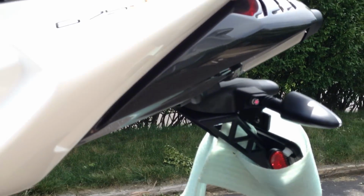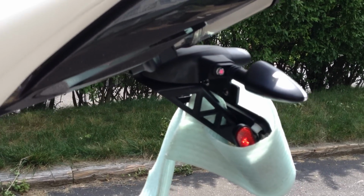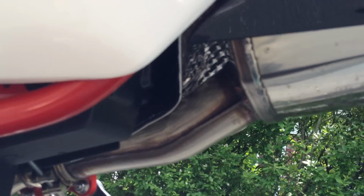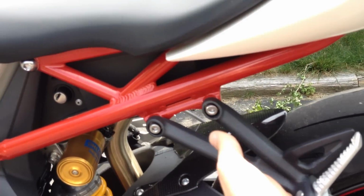And so far I've ordered the Competition Works fender eliminator kit, so I can get rid of this bulky thing. And I'm pretty sure it mounts right up under the exhaust, which should be nice, make it a little bit more streamlined. I have to leave these on because gotta get some girls in the back, you know what it is.